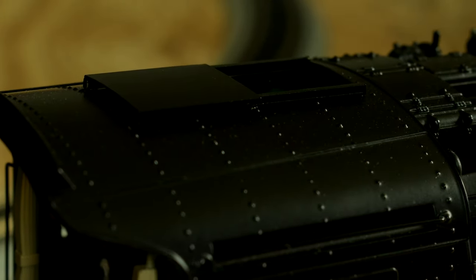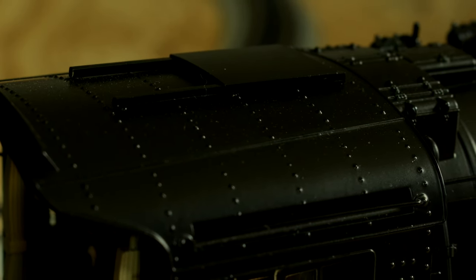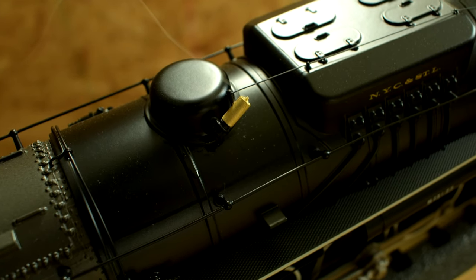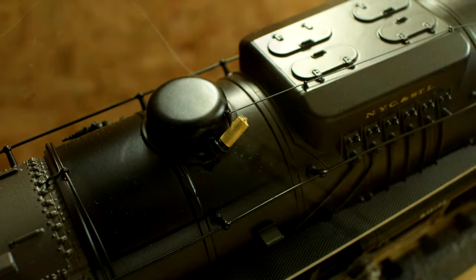However, this model, without the feature even being advertised, MTH has debuted a steaming whistle that doesn't have a hole in the boiler. Instead, MTH has piped the steam through the whistle itself and out a pair of tiny holes at the end of the whistle.